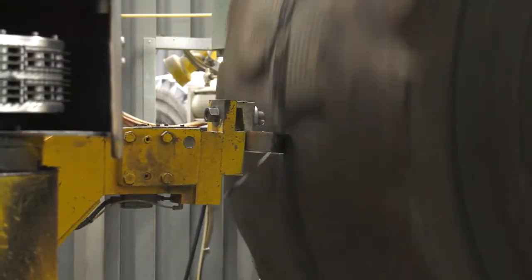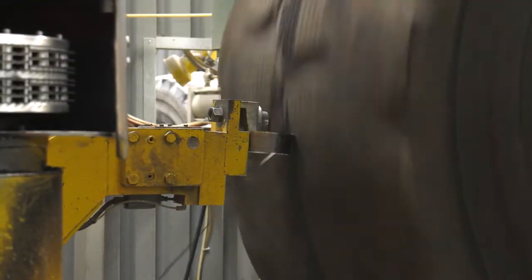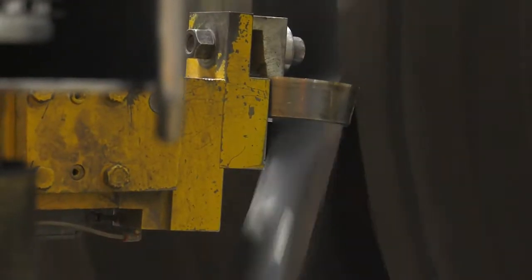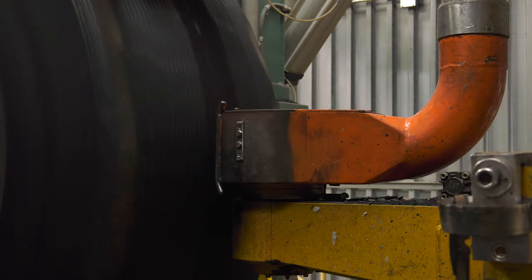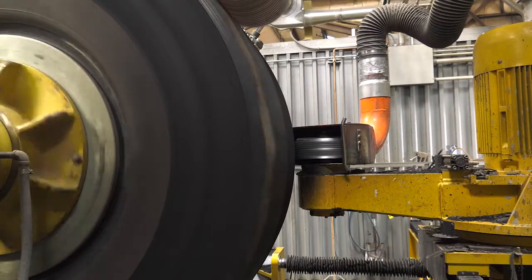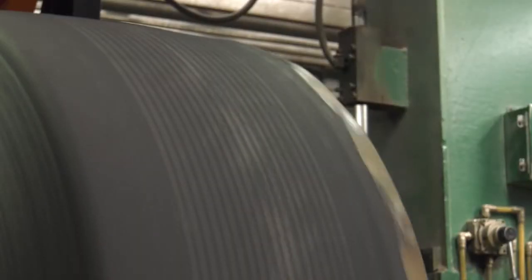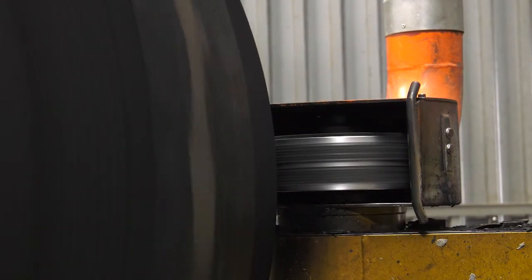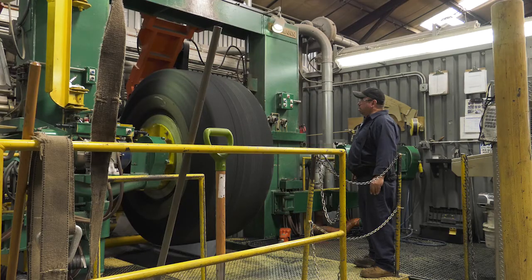On earth mover tires, the first layers of rubber are removed with special blades called peelers. Since earth mover and construction tires operate in severe conditions, the buffing process may also include the sidewall area, so the final retread extends from bead to bead.